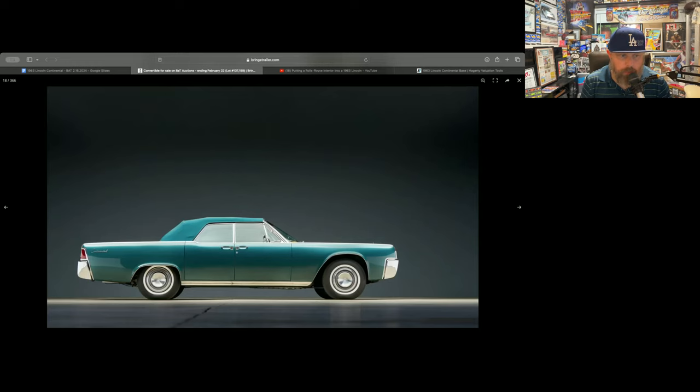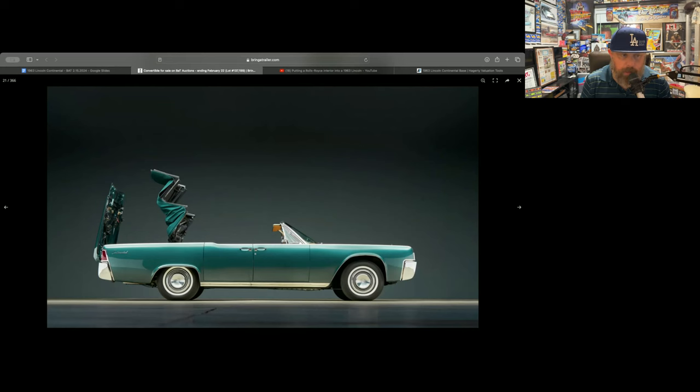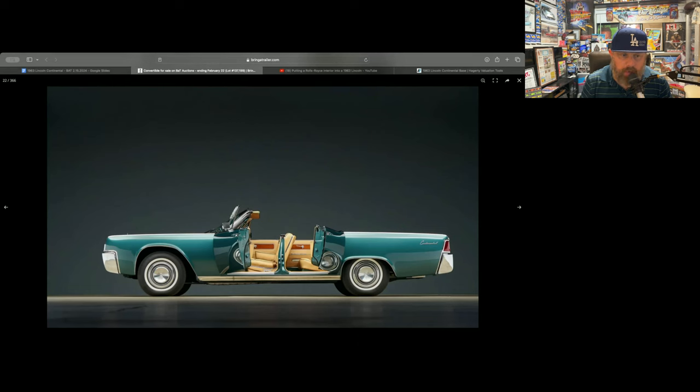So here are a few photos with the top up. We can see that classic Continental script. On the back, there's a little bit higher resolution image than what I showed you just a little while ago. What I like to call the money shot there, especially you don't see a lot of photos like this in these listings, where it's kind of a low angle shot with the suicide doors open.